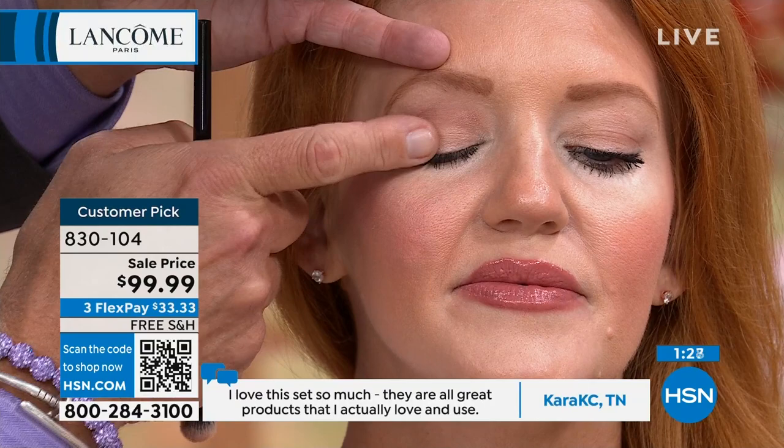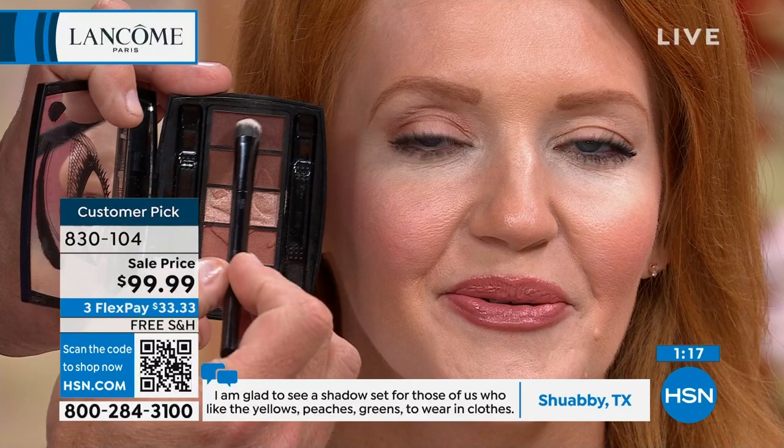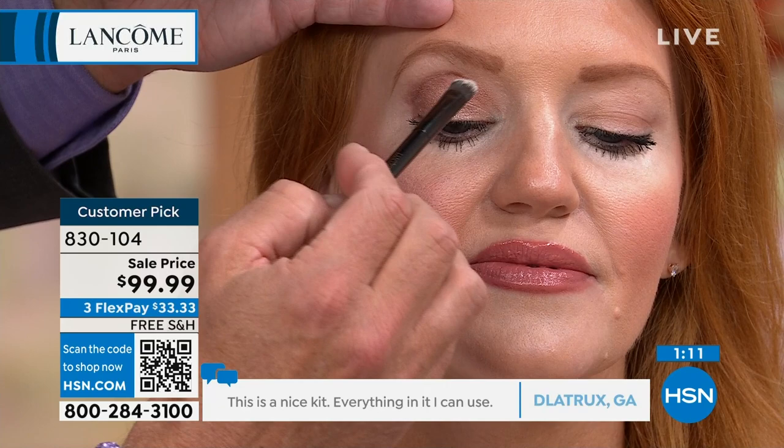I have a hooded eye. Pat this onto the eyelid, and it instantly wakes up your eye, and it gives you this bright shape back to your eye. Let's say you want a little definition. That does work. This is also in that brush set. Pop that darker color. Just press it into the crease.